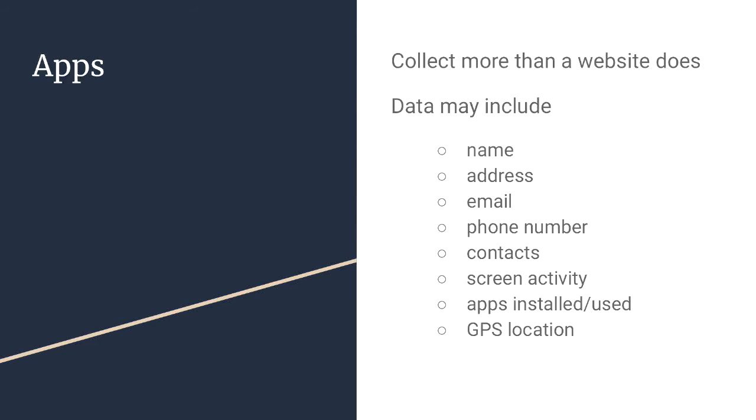Just a brief mention of apps, you know, on mobile phones. A lot of companies want you to install their app. This is why. They can get an awful lot more detail out of an app than they can off the web. You can see they can potentially get your contacts, your phone number, etc. The operating system does have permissions that are intended to prevent this unless you agree to it. A lot of people find those permissions a bit difficult to negotiate, so yeah.